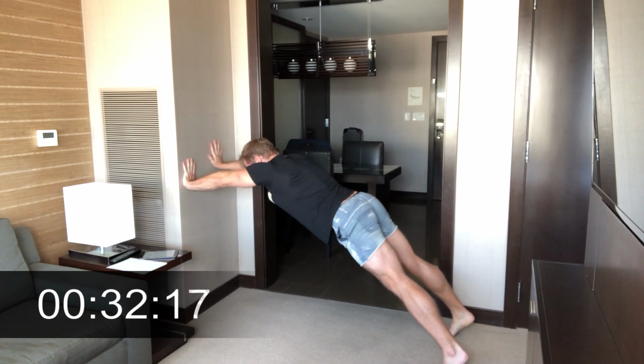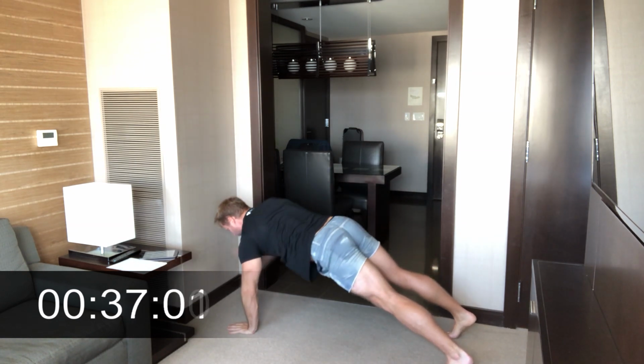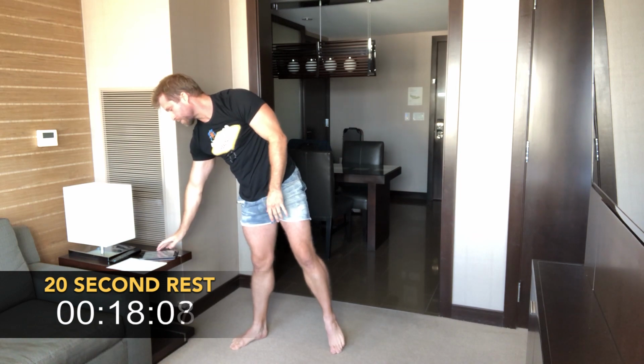Keep it going, don't drop those hips. Get that perfect plank. Couple more, get as many of these in as you can. And down, rest. Catch your breath. 20 second rest.